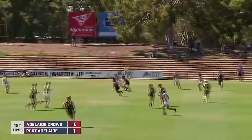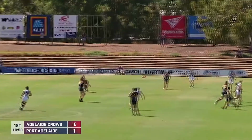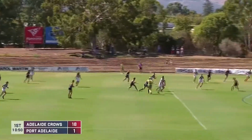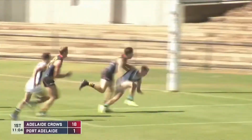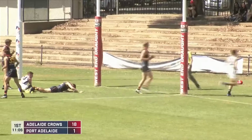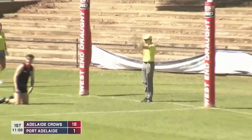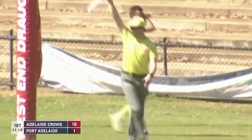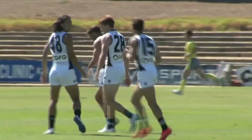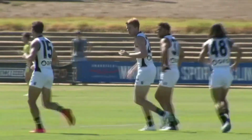There you go. Power now just trying to work it around a little bit. Broadbent, who's been busy. Not a bad kick. Now they go longer, inside 50. 1 against 2, over the back. Might be a goal. I think it is. And the Power have got there first. It's taken 11 minutes. Maybe just kicking against the breeze in this first quarter.